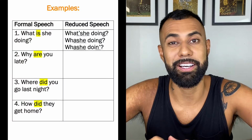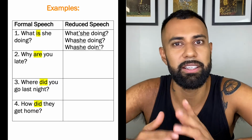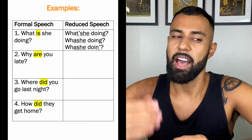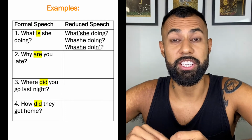But then let's look at them in reduced speech individually. What is she doing becomes, what's she doing? So we either contract or do this weird blended combined thing with the what and the is. Namely, we lose the T. And it's common to drop that ing ending as well. What's she doing? Instead of what is she doing? Yeah, that's too much.